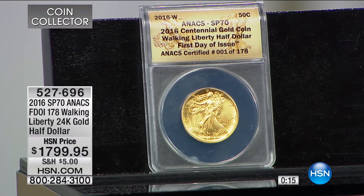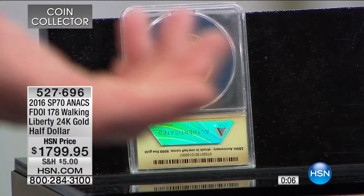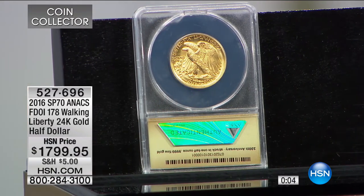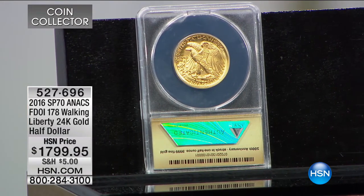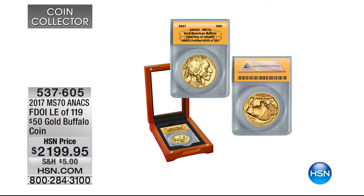24-karat gold. It was one of the incredible things. That's why I still have any of the first day of issues. We sold 160 of them at $1,799. So we sold $250,000 worth of coins, literally with that kind of a picture. Okay, so I've got that as well.